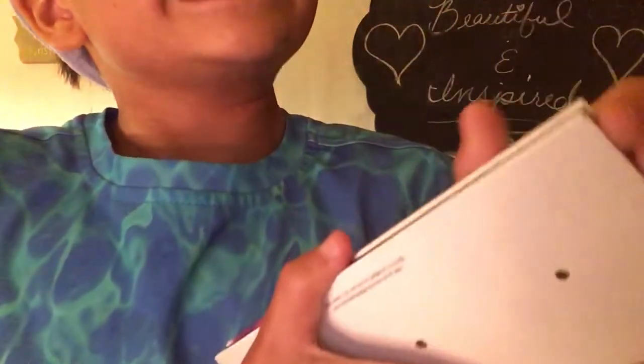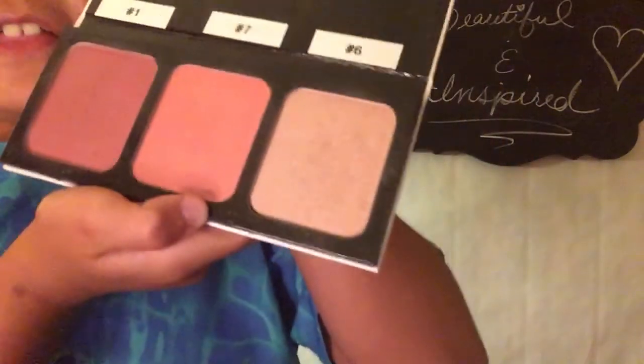What else is in here? I'm going to grab stuff out. All right. This is eyeshadow? Open it. What is it? What is this? It's blush. All right. So this is blush. Where's blush go? There. On your cheeks. Let me use this to apply it.